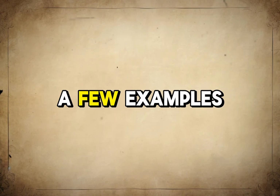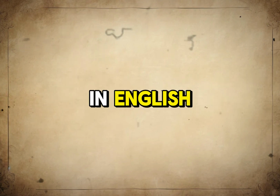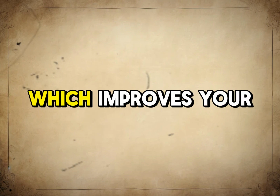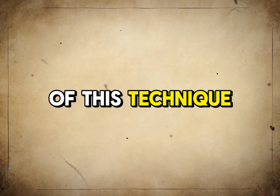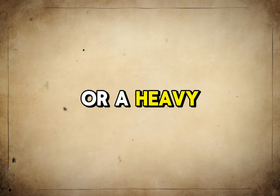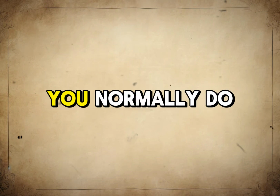These are just a few examples, but the goal is for you to start thinking in English throughout the day, describing in your mind or out loud what you are doing. This helps your brain make associations, which improves your memory and fluency. The great advantage of this technique is that it will fit naturally into your routine. There's no need for extra effort or a heavy study load. You'll just start thinking in English while doing what you normally do.